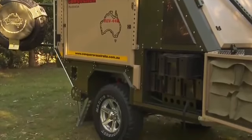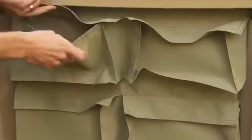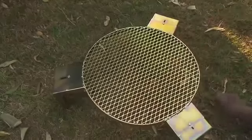For extra storage though, the right-hand side also has 4 easily accessible boxes, and the inside of the door has handy canvas storage pockets for lighter items. The rear wheel carrier on the 440 is home to the emergency hub assembly and the barbecue plate, which sits over the spare tyre and can be removed and placed over the fire.